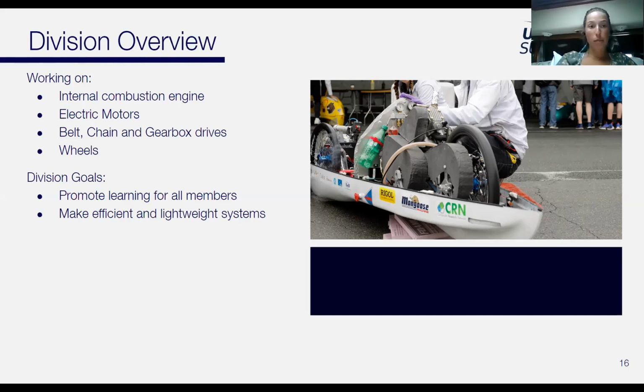We also have electrical motors. There's a starter motor on Proto. There's motors for both fuel cell and urban. We spec'd out the motors in the past years and looked at different torque speed curves and figured out what's the best motor for us, what's the best gear ratio. And with gear ratio, in come belts, chains, gearboxes. So how do we convert that torque from our motor engine to the wheel?